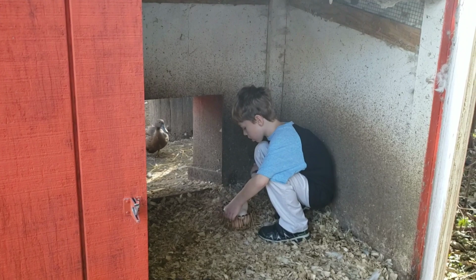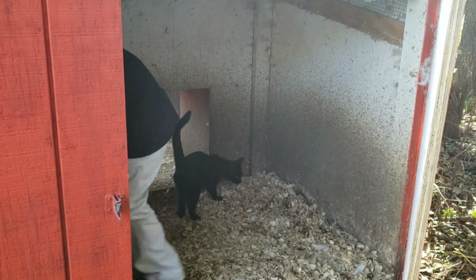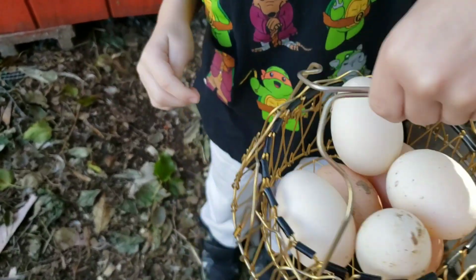We're going to have to put down some fresh bedding. Silly kitty. Let me check out the other spots. Okay. Very good. All right, that's a lot. We found 3 for the chickens and 4 for the eggs.